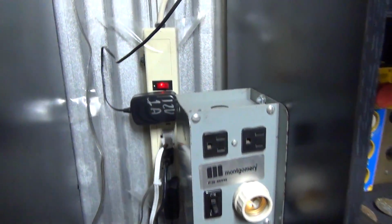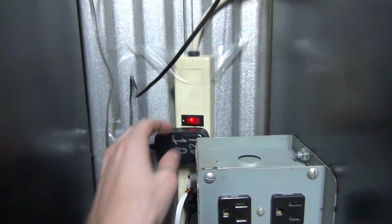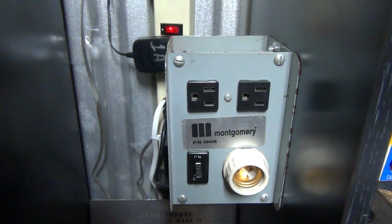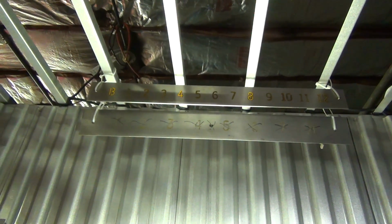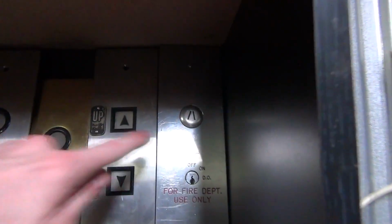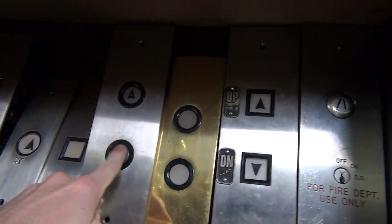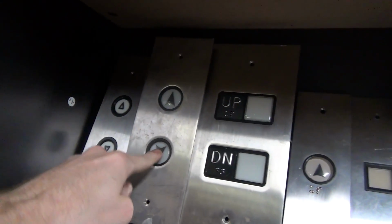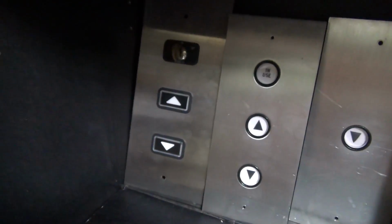And up here we have all of our electrical stuff. There's our main switch. And then this here is live power if you need to plug anything in. Up there we have some more Otis lanterns. Westinghouse this car up. And some more third-party stuff. We have EPCO here. This is all EPCO. More EPCO. We got some Adams and monitor. Here you have code A220.